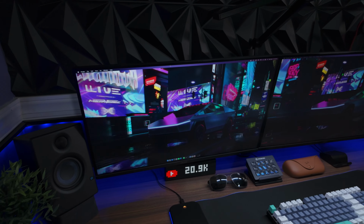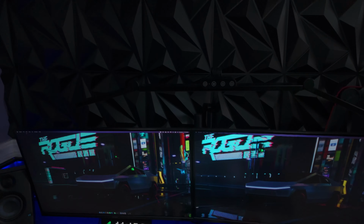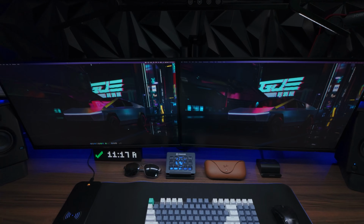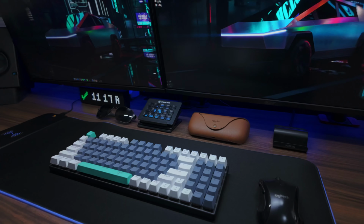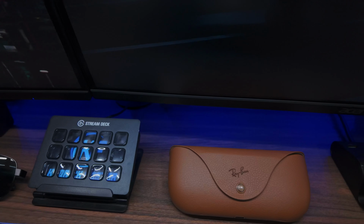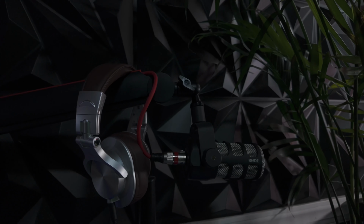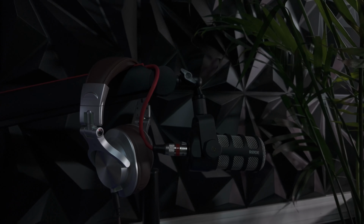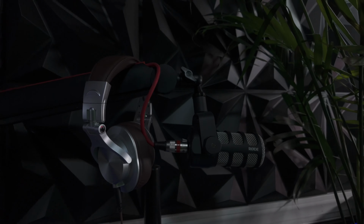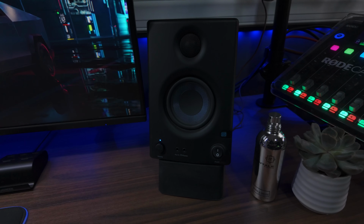The setup is powered by an M1 Mac Mini, running dual Acer EK271U monitors for some serious multitasking. I got my Stream Deck here for quick controls and the Rodecaster Pro 2 for all of my audio management. I'm using the Rode Pod mic on this Joby Wavo mic arm for crystal clear audio, and music and audio comes through the PreSonus 3.5 studio monitor.